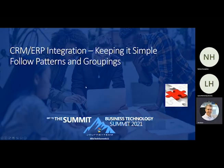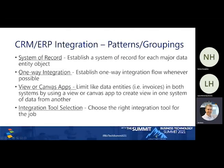So let's talk about some of the CRM integration points, keeping things simple. As we talked about that puzzle, sometimes you get those borders: what's going to be in the CRM system, what's going to be in the ERP system. Now we're going to talk about filling in the blanks. Sometimes filling in those blanks can be a bit of a challenge, especially as we talk about the integration points between CRM and ERP.